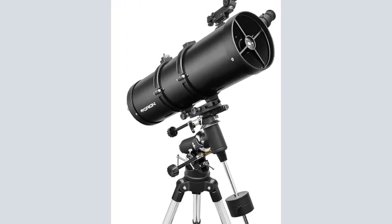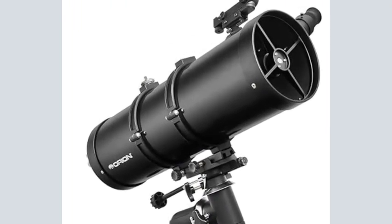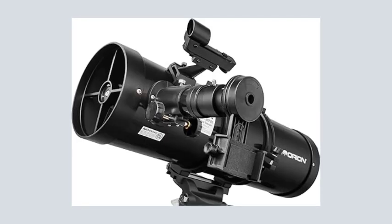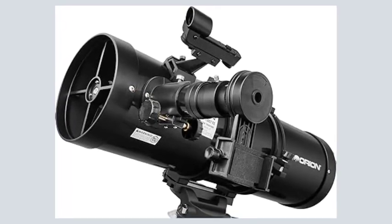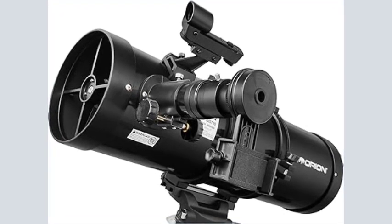Another great feature of the Spaceprobe is its equatorial mount. It allows you to track stars manually with precision. It includes a 1.25-inch rack and pinion focuser and a tripod. You also get a tripod accessory tray, 2 rings, a collimation cap, and Starry Night astronomy photography software.